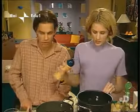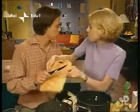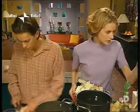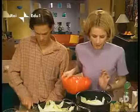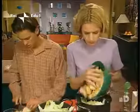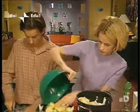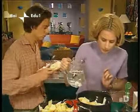A little salt. Here are the onions. Could you chop more onions, please? More onions? Yes, more onions. A lot of cabbage. A lot of potatoes. A little water.